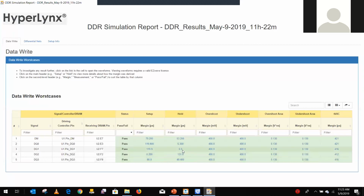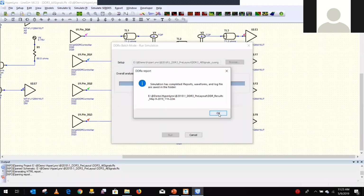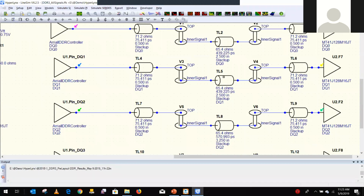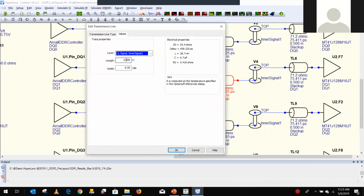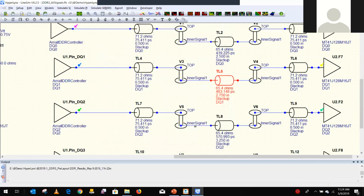So let's say we want to improve the hold time on DQ1 and improve the setup time on DQ2. To improve the hold time, we need to add trace. To improve the setup time, we need to subtract trace. So we go back here, and on DQ1 we will need to add trace. Right now it's a transmission line, it's 2.5 inches. Let me just say 2.75 inches, right?